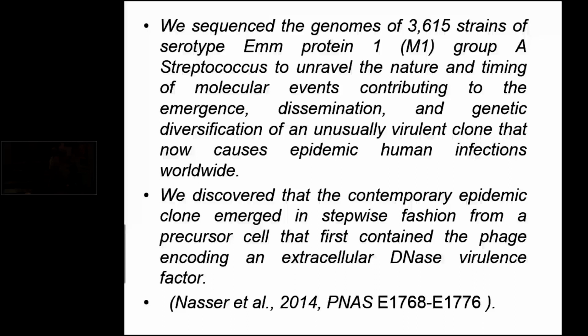And this is my personal favorite. This is a study that was done in 2014 in which they followed up on the mutations and all that to ask when, where, and how did group A strep start eating flesh. And the bottom line is they sequenced 3,615 strains from 7 different countries, traced it back to the 30s, and identified the time and place when it went from being just another pathogen that didn't cause much trouble to eating flesh. And what they found was that what happened was that it contained extracellular DNAse.